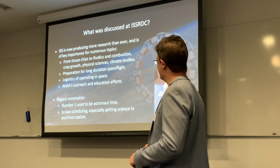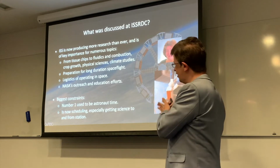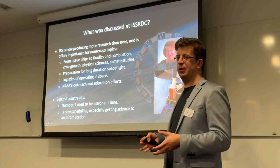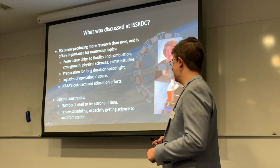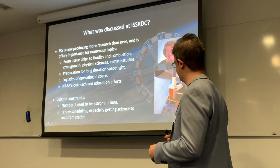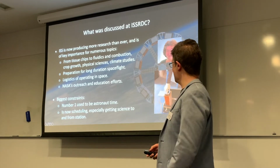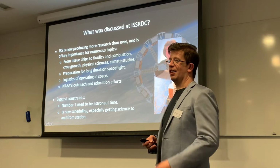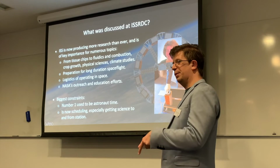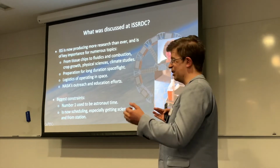Other learnings: the biggest constraint, which is useful to know if you're designing things to go to the space station, used to be getting time with the astronauts to physically work on your thing. That's not such an issue now because the assembly of the space station is complete and maintenance has been brought down to a fine process. Now the really big problem is scheduling: how do you get things to and from the space station? How do you make sure all the different experiments don't interfere with each other?